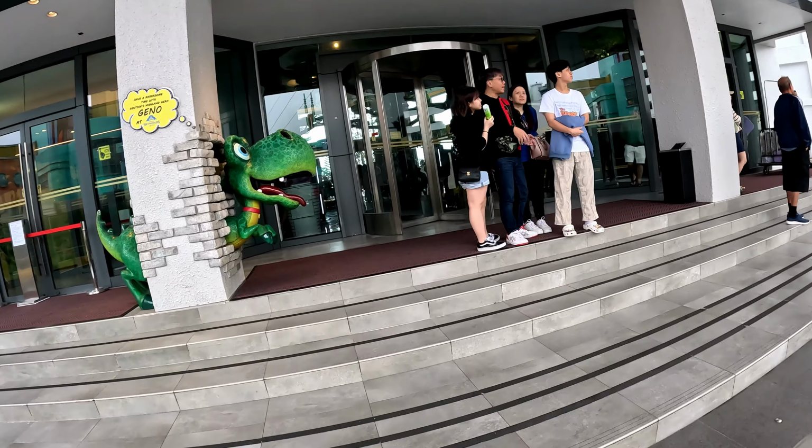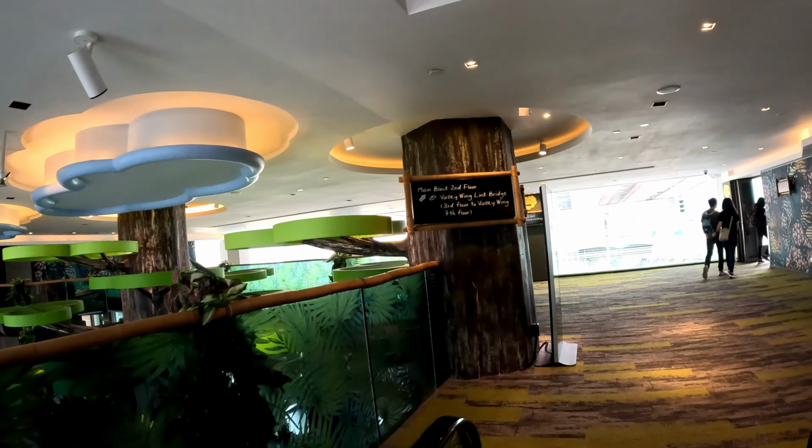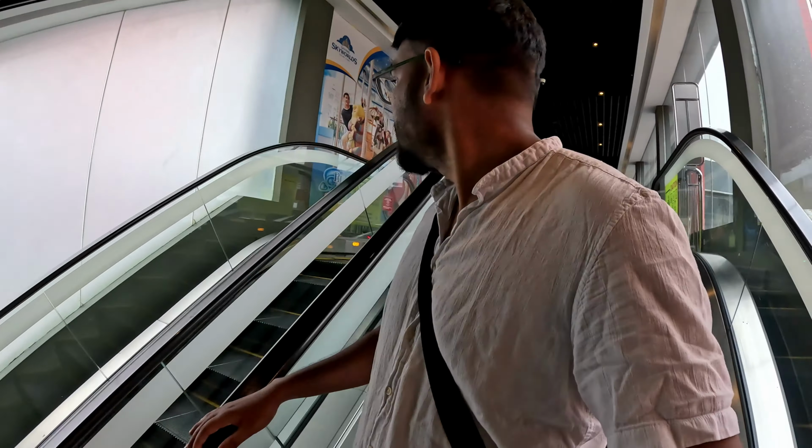So I'm going inside the theme park. The way to the theme park is through the Valley Hotel, the Resort World Hotel, and then you have to take the escalator and then the link bridge to the Genting Sky Worlds. And there is an ATM inside the Sky World itself, so in case you don't have money, they have an ATM and locker, so you can keep your stuff here. Probably you'll have to pay something extra.